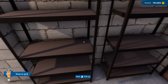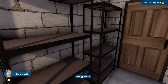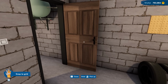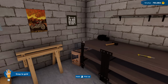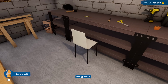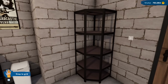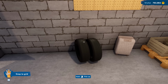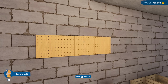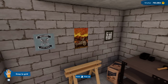So a couple of shelves here for storing whatever tools or garden supplies, you know, whatever you want. And then over here, I turned this into kind of a little bit of a workshop. So we've got a nice large workbench with a bunch of tools and things like that, a little chair, and then just some various stuff. Like we got another shelf in the corner here. We got a couple of extra tires, some pegboards on the wall, some pallets. We got a sawhorse.